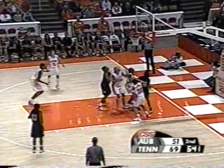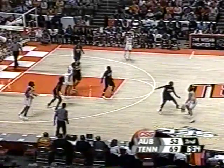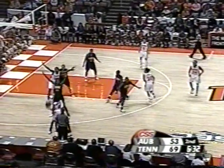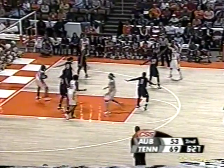Long pass. Nice power move to the basket by Willingham. She's got 20, which is 3 off her career high. Willingham is such a solid basketball player, can take the contact in the lane, as you saw in that play, and still score.